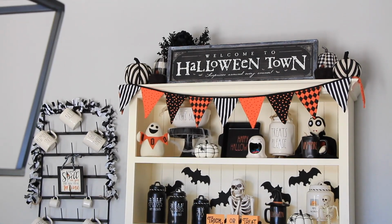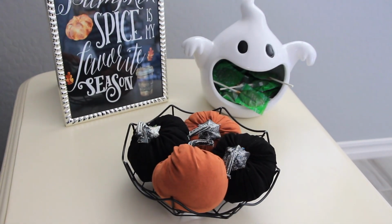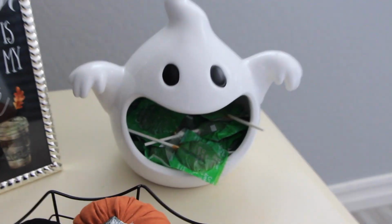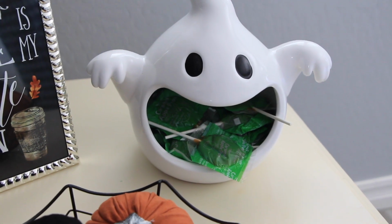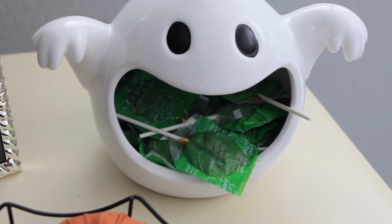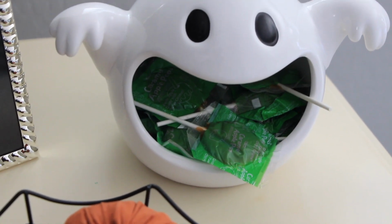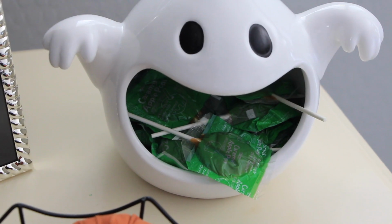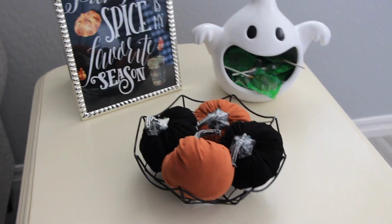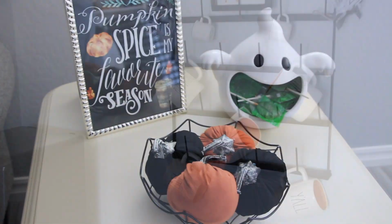So the little ghost that was on top of here, I'm going to show you guys where I moved him to. Over here in the corner of our family room, that's where I put Mr. Ghost. And he's got a bunch of caramel apple lollipops in his mouth. By the way, my favorite Halloween treat, and Mama Bee's as well, are these caramel apple suckers, and they only come out during Halloween time. So there you have it. That's this little corner now. I think that looks even cuter with him over here.